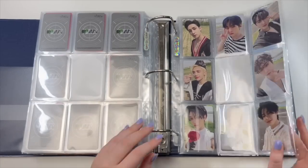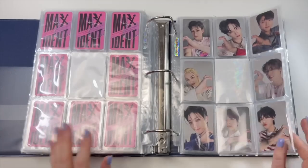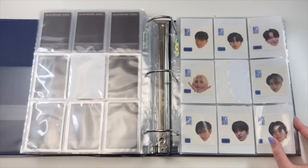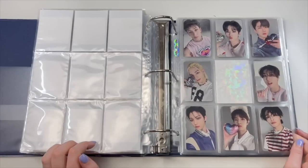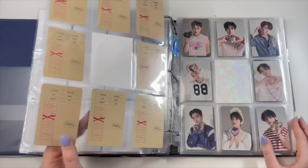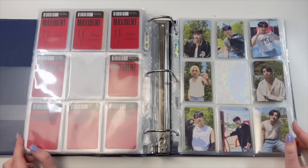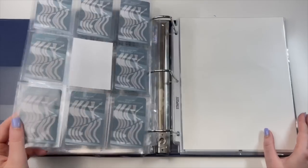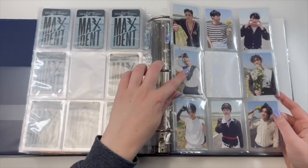And then this is for Maxident, one of my favorite photo card sets that they have ever done. I think it's so pretty. Everyone hates on Maxident era, but I love Maxident era, so we don't have time for Maxident era hate. And then the case versions, I did OT8 as well. And then this was Target, and this is Barnes & Noble, or vice versa. I'm pretty sure that's right, Target and then Barnes & Noble.